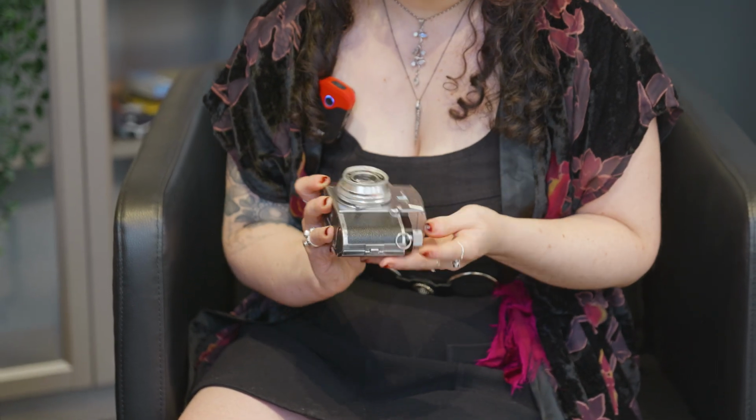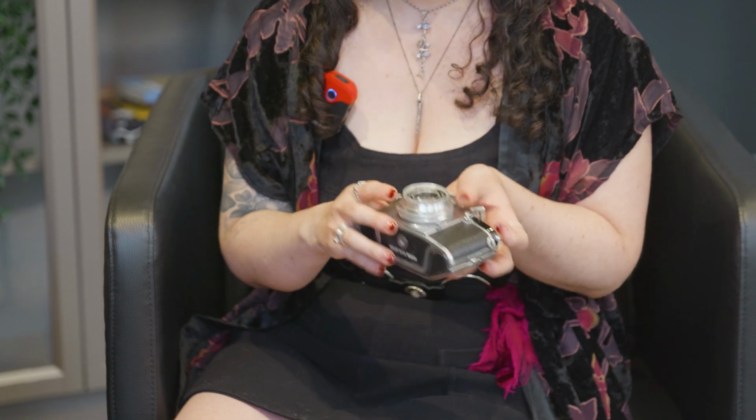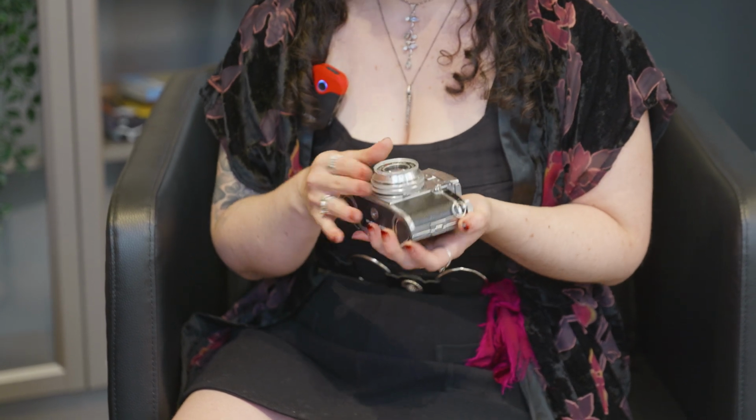And this one, it has removable lenses. It's a little bit beat up because my cat decided to do some remodeling in my house. But it fell off a shelf, and she's still in perfect condition, just a little bit dented. So it is very sturdy.